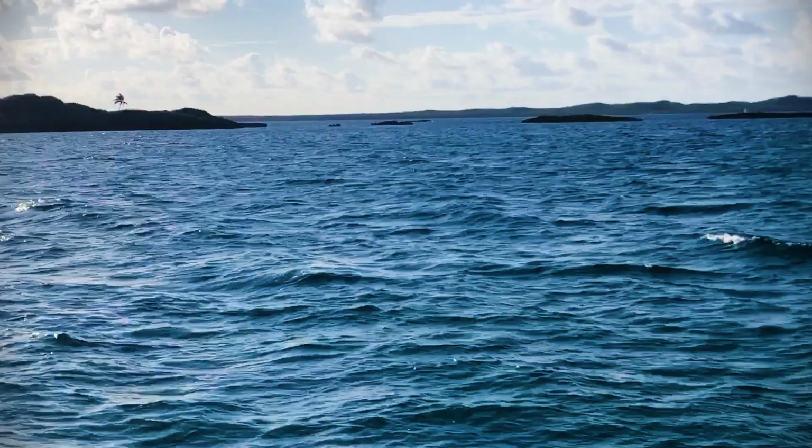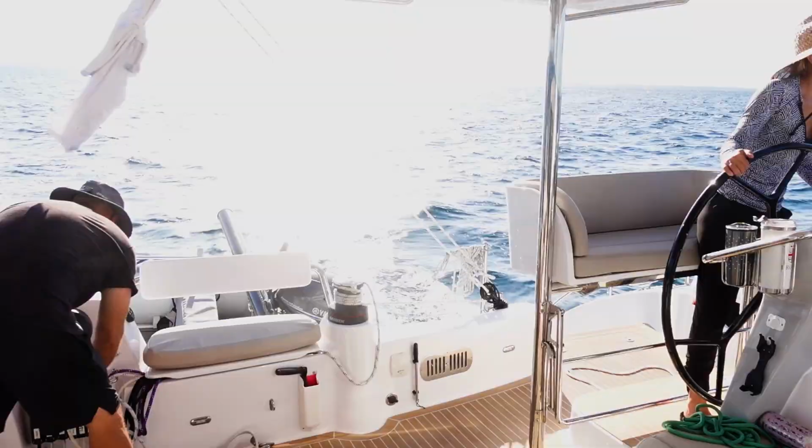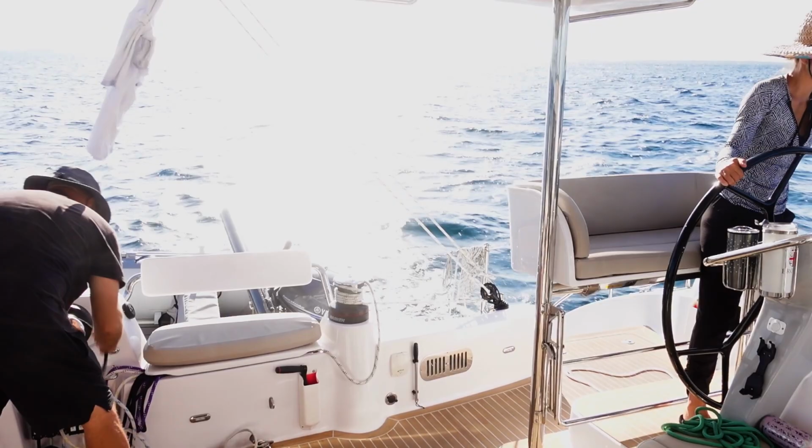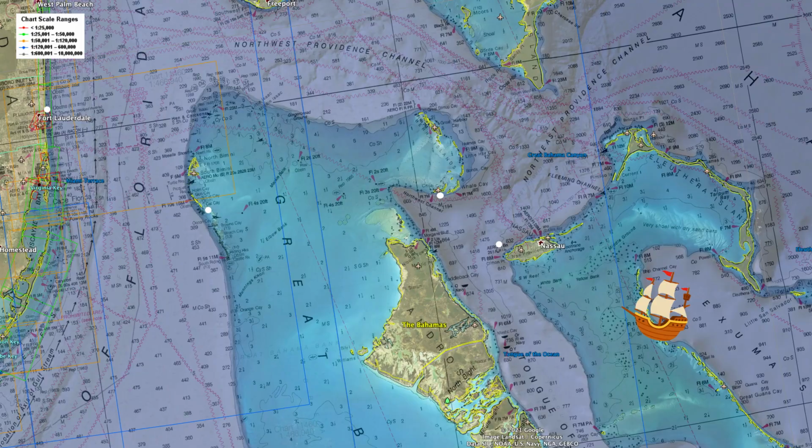We are now beginning our journey back to Fort Lauderdale. The goal is to be back by May 5th, so we have 4 days to travel just over 200 nautical miles. We're sailing during daylight hours only, so we'll sail Highborn Key to West Bay on New Providence, West Bay to Chub Key, Chub Key to Cat Key, and Cat Key to Fort Lauderdale.